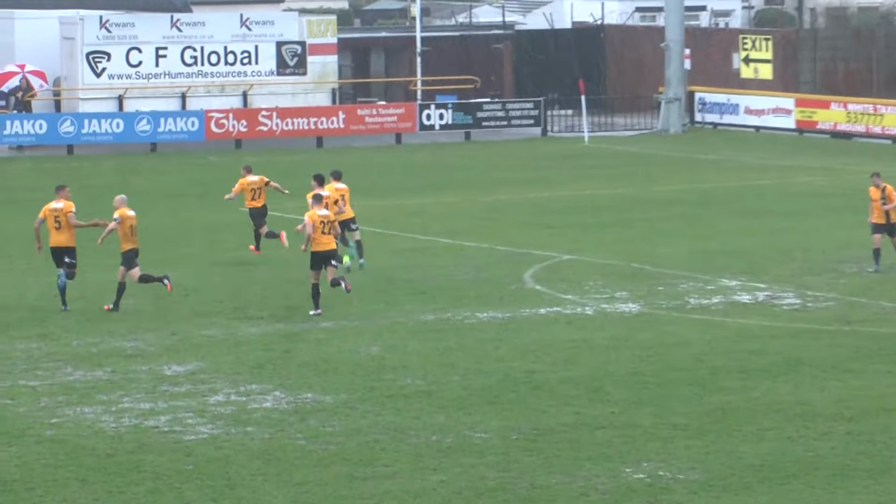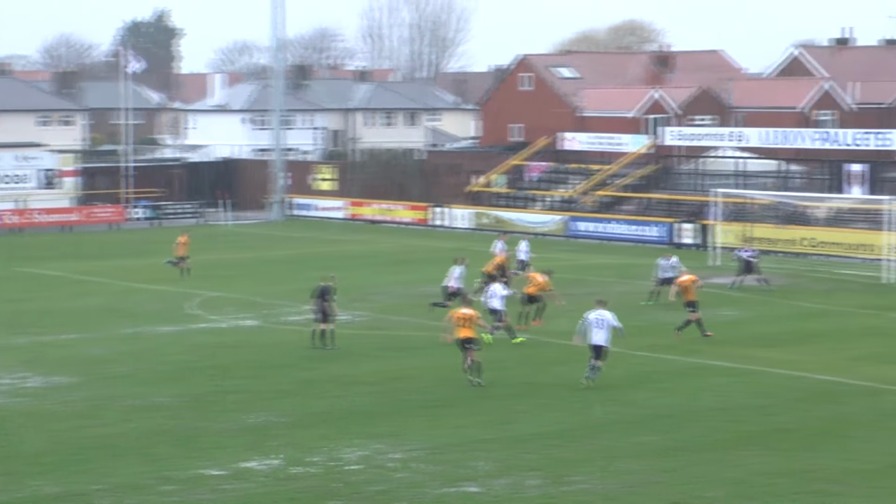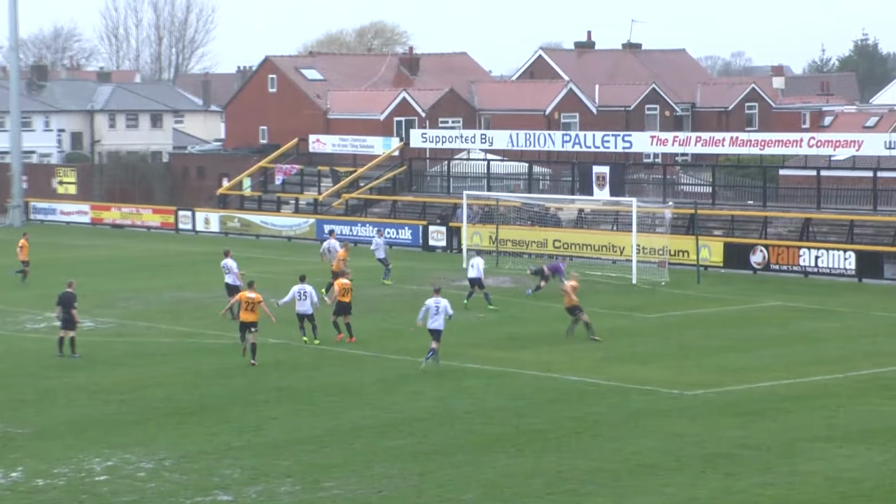And it all came from a lack of being able to clear the ball away by Guiseley, as the loose ball was picked up by Armand. He threads it into Margetts, and the debutant on loan from Tranmere, Johnny Margetts, opens the scoring for the home side. Southport 1, Guiseley 0.